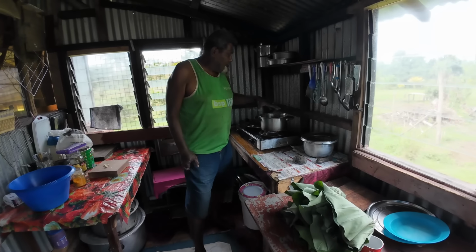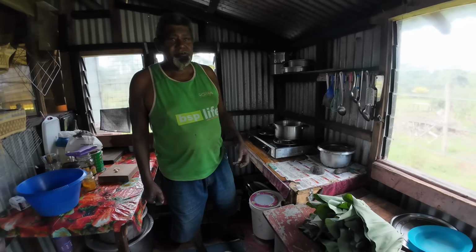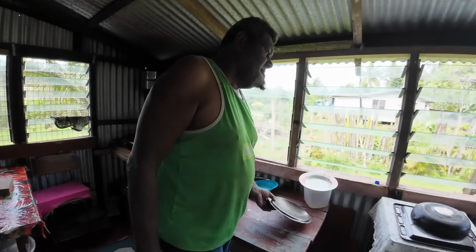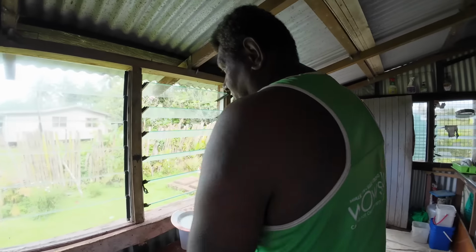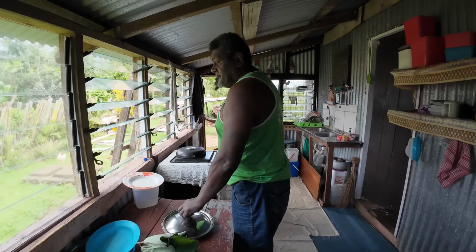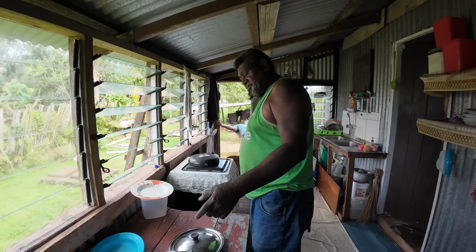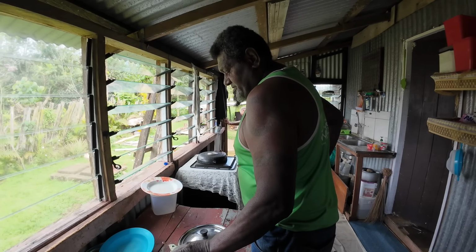Put the water, a little bit boil, then we put the rourou inside. Different ways to make rourou, eh? As you said. Some people, they do different kinds of cooking. Well, it's like this. A little bit different, eh? Yeah.